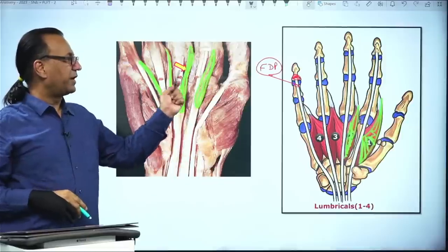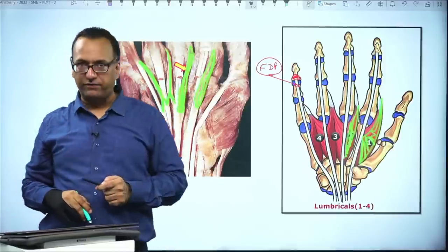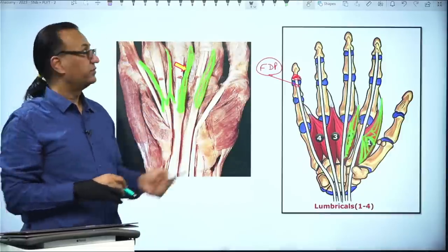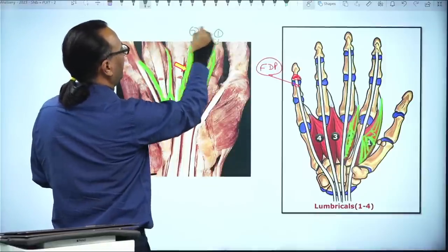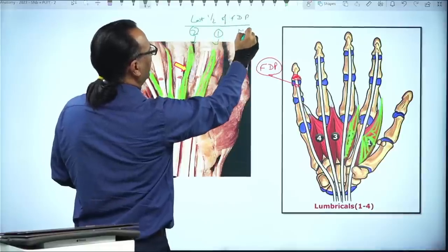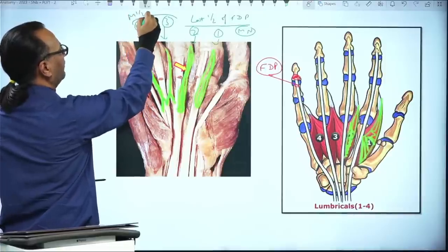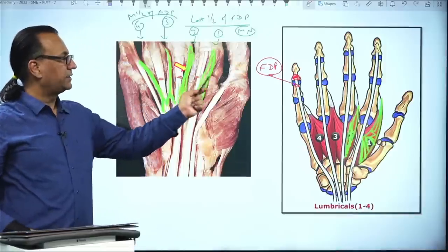This arrow mark is on lumbrical 2, and the first two lumbricals come from the lateral half of FDP, and the lateral half of FDP is supplied by the median nerve. So lumbricals 1 and 2 are supplied by the median nerve. What about lumbricals 3 and 4? They come from the medial half of FDP, and accordingly they will be supplied by the ulnar nerve. So this arrow mark will be supplied by the median nerve.